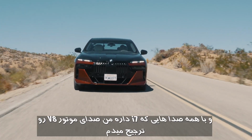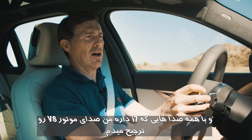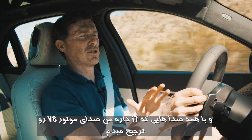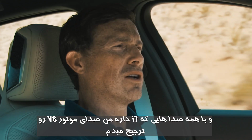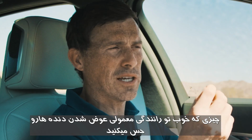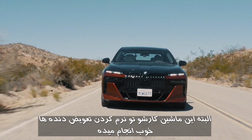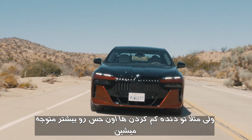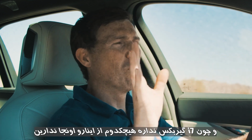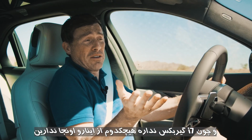And for all Hans Zimmer's composery greatness, I do prefer the sound of a V8 to some kind of weird electronic noises that you get in the i7. I just do. What doesn't add to the fun though is when you're just cruising around and going slow, you do feel the gear change a bit, even though this car does a good job of blending them. And then when you're slowing down, it's changing down gears, you do notice that step a little bit more, and you don't have any of that with the i7 because it has no gearbox.